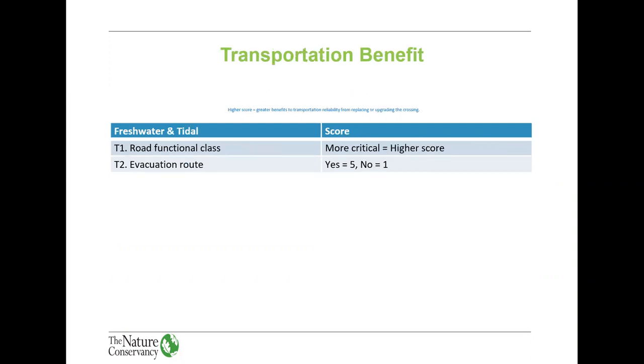Transportation, there is really two brackets here. The first being the road functional class. So what level of road are we talking about here? So dirt roads or low traffic roads scored lower, and then on up to high traffic roads and more highway type roads scored higher.